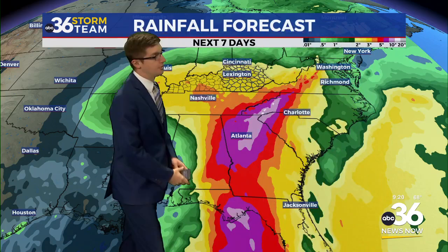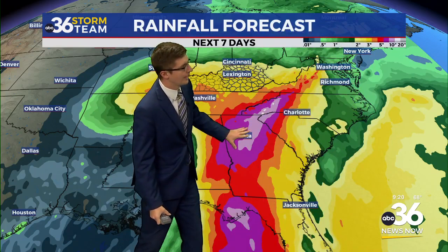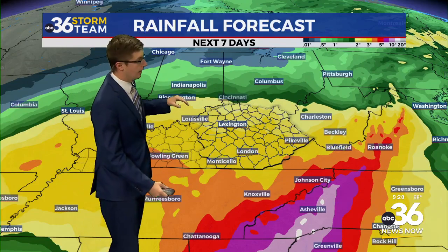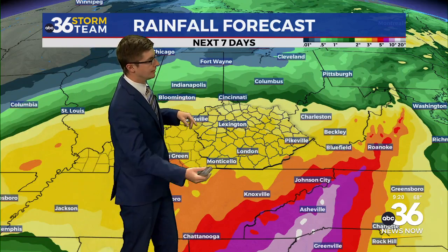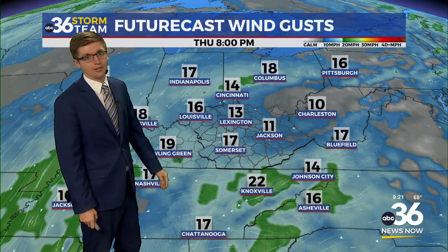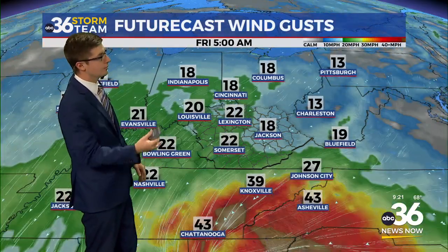The rainfall forecast, you may not see this again for a long, long time. Atlanta up to western North Carolina, that's 8 to 12 inches worth of rain for those areas. That is not going to be some good news for those mountains near Asheville, North Carolina. Here locally, we're in that 2 to 4 inch range with some heavier amounts possible the further south and east that you go. We mentioned the wind gust, also going to be a thing for us.